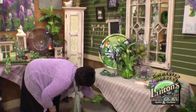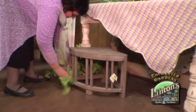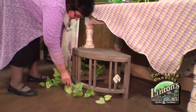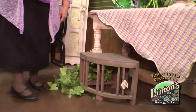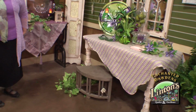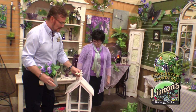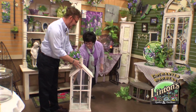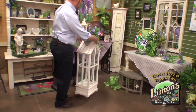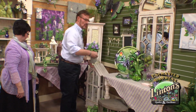The conservatory in the second half of our program here, and we're going to take a little walk outside later on as well to take another peek at that beautiful train that was just ordered and delivered not too long ago here at Linton's. It'll take you all around the property. Got a little miniature conservatory here. It's $126.99, and I've got a special spot for it back here in the corner.